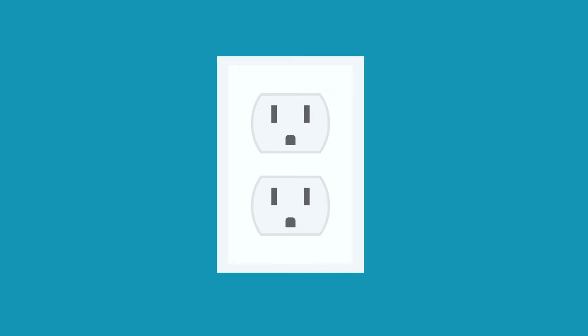Second is power. And again, this might seem like a no-brainer, but it can be easily overlooked. Make sure you take note of how many power outlets are available and where they are located. This can help you plan out how many extension cords or power strips you might need to bring. If you're shooting inside, you might be tempted to think you'll be fine and have nothing to worry about. But depending on your location and equipment, you might not be.